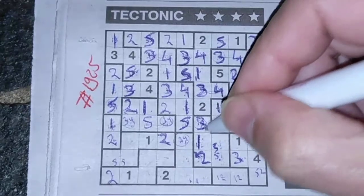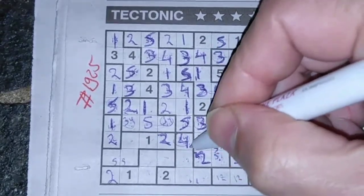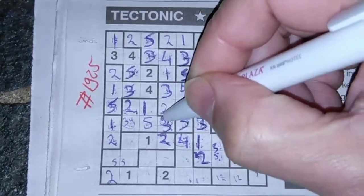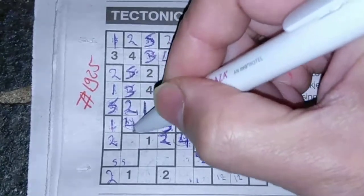Now we have a 3 here. So this box cannot be a 3 anymore. This should be a 4. Now we have a 4 here. So this box cannot be a 4 anymore. This should be a 3. Now we have a 3 here. So 1 box left should be the 4.